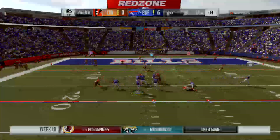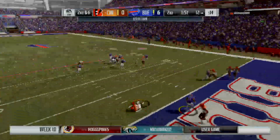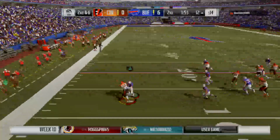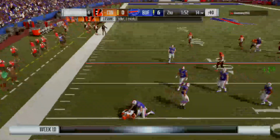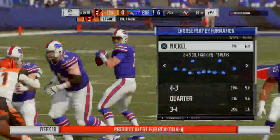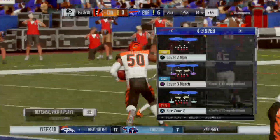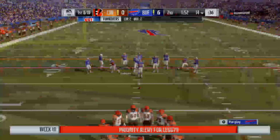Looking to throw on second down. Allen looking for Jones, and it's intercepted. Read it well, and it's picked. And he'll be stopped shy of the 15 at the 14-yard line on the return. That's now his second interception in as many weeks from his linebacker position.